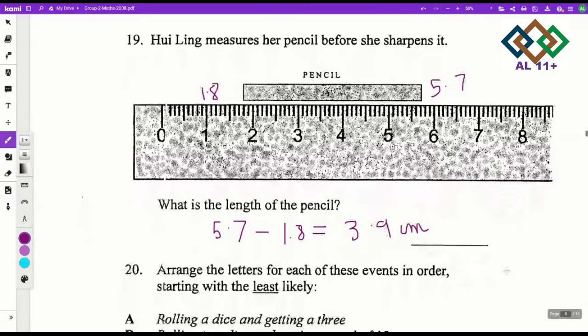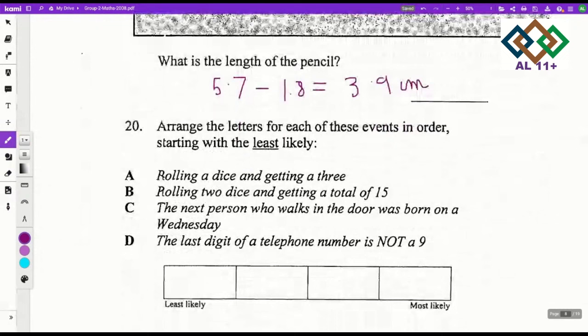So now we are on number 3. Arrange the letters for each of the events in order from starting. So basically, rolling a dice and getting a 3. That would definitely be, we roll a dice and you get 3. Because a dice has 6, it would be 1 in 6. And the next one would be rolling 2 dice and getting a total of 15. That would be a 0.